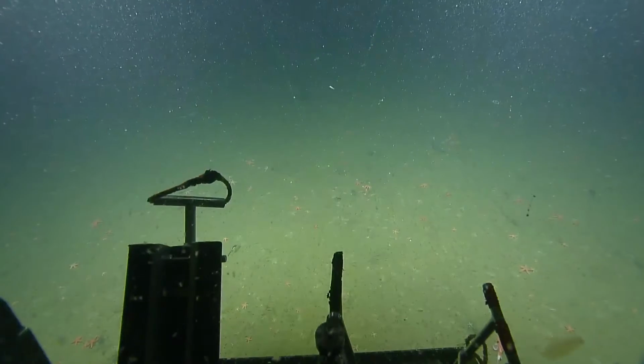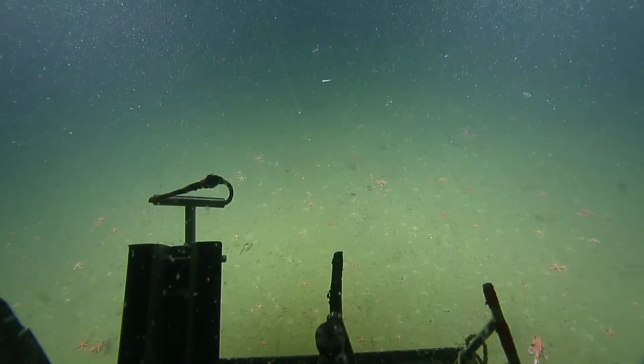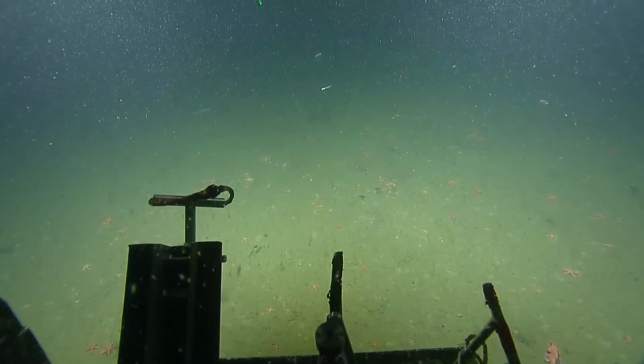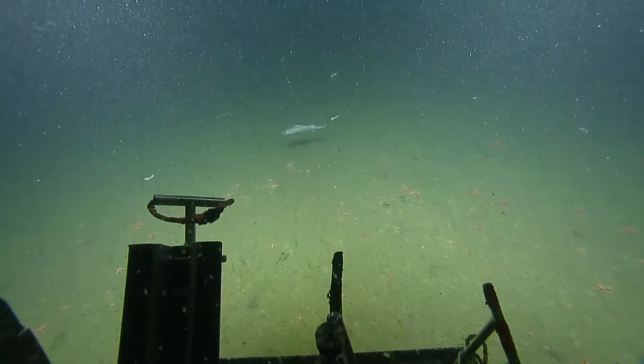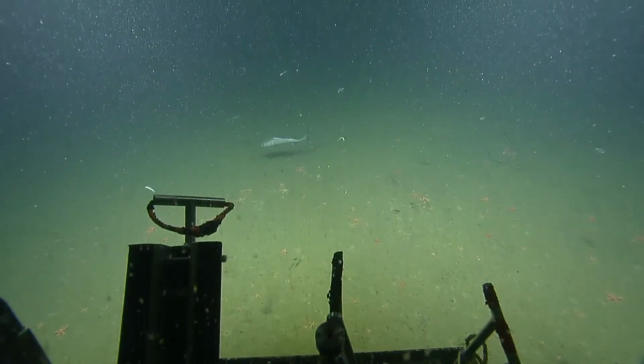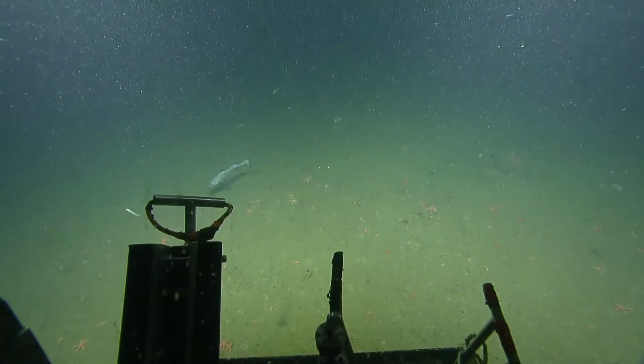Surprised at how much marine snow is staying in the water column this whole time. Yeah, it's interesting, right? Being right at the base of the canyon like that. Probably one of the reasons it's so productive. Yeah, the sea stars like it.